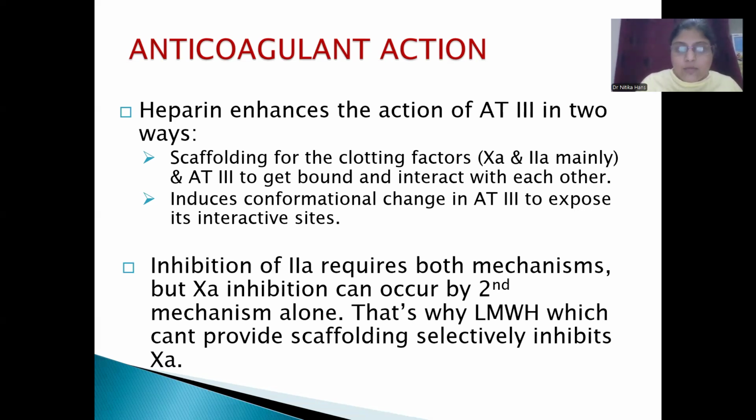Inhibition of factor 2A requires both mechanisms, that is scaffolding for the clotting factors and conformational changes in antithrombin 3. But factor 10A inhibition can occur by the second mechanism alone, where we just induce changes in antithrombin 3 and expose its sites.